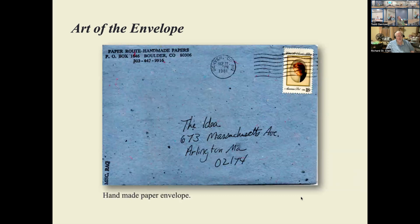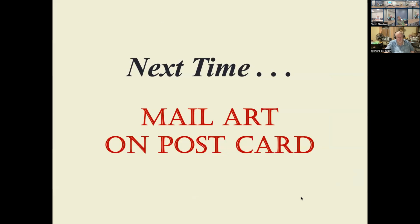This is, again, going back to paper envelopes. If you go into detail into the history of the envelope, there are many fine envelopes that are made from handmade papers and specialty papers, and here's an example of handmade paper. Next. And I have another exhibit of mail art on postcard. That's for another time. Next.